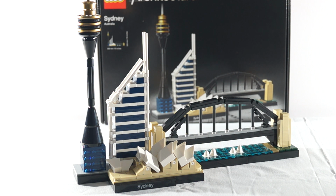We had a blast, so when I got home, I saw this set, I just had to buy it and add it into my collection. It's going to produce a lifetime of memories every time I get to look at it.